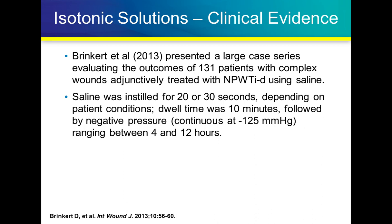And one thing that has not been answered, but for patients who you've tried negative pressure on, certainly sacral pressure wounds, which can be very difficult, this might be an area that you want to explore as well. That's just an editorial comment.